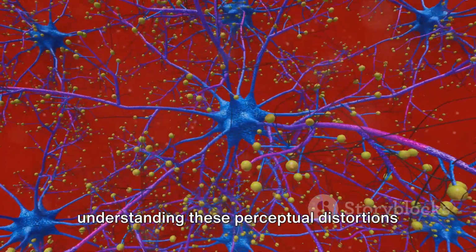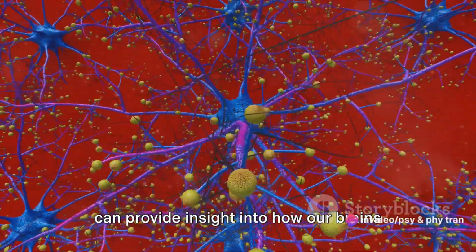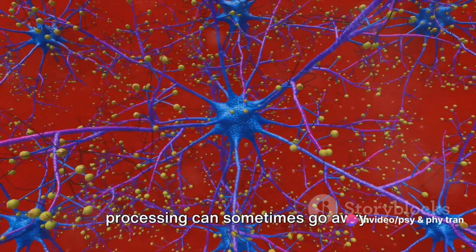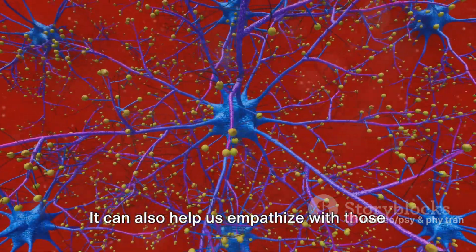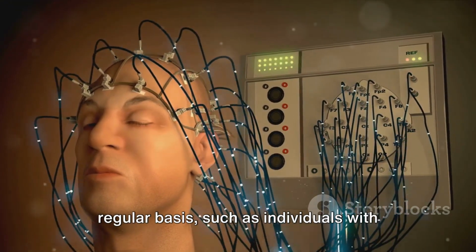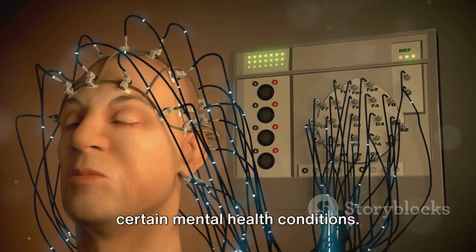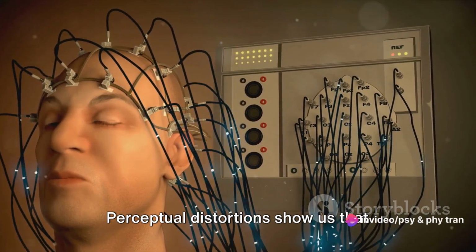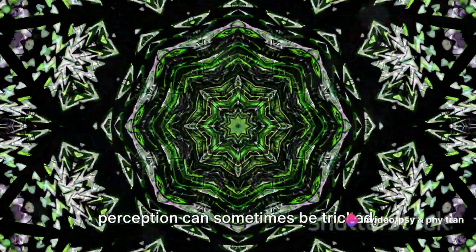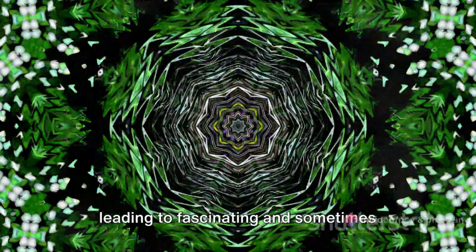But why does this matter? Well, understanding these perceptual distortions can provide insight into how our brains process information and how this processing can sometimes go awry. It can also help us empathize with those who experience these distortions on a regular basis, such as individuals with certain mental health conditions. Perceptual distortions show us that perception can sometimes be tricked, leading to fascinating and sometimes confusing experiences.